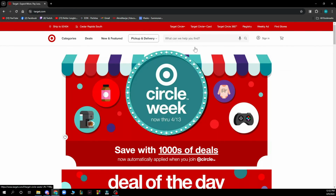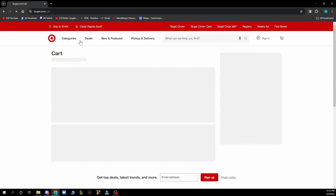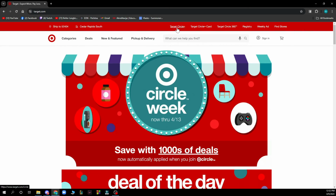If you want something, you can go and search for it here, so if you have something specific that you would like. And here we have the sign in option. Also here we get the cart where you can go and see everything that is actually in your cart. In the top side of the website, we can see that we have Target Circle card, Target Circle 360, registry, weekly ad, and the find stores option.